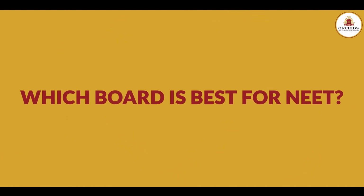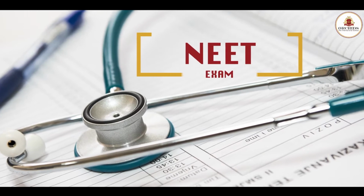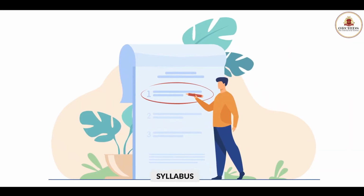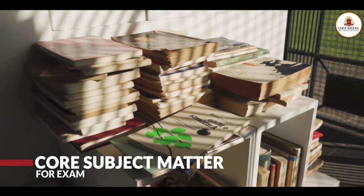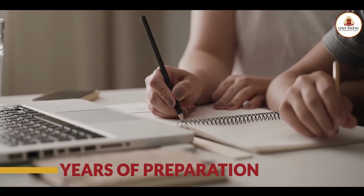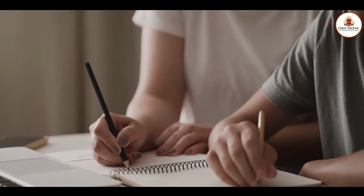Which board is best for NEET? When we want our kids to appear in the NEET exam, we need to look into various factors. This includes the eligibility criteria, the syllabus that a student needs to cover, along with the core subject matter required for the exam. This is not an easy exam that can be prepared in just 1 year. It requires years of preparation right from the beginning, with guidance from proficient mentors.